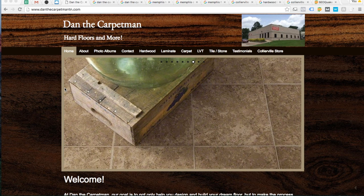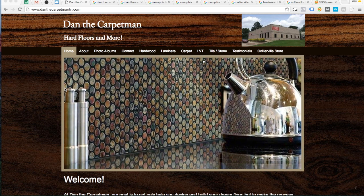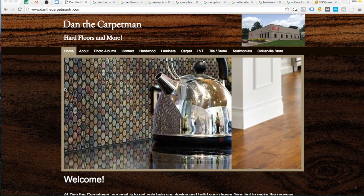From there, we'll take a look at some Google results. We'll see how your website's ranking there. We'll take a look and see if your website's mobile friendly. And then we'll come back to your website and we'll look at a few behind the scenes things that I've got using a few tools here on my computer in order to get a better understanding of what's happening behind the scenes from a technical standpoint with your website.